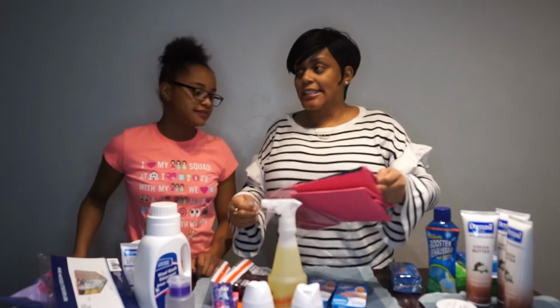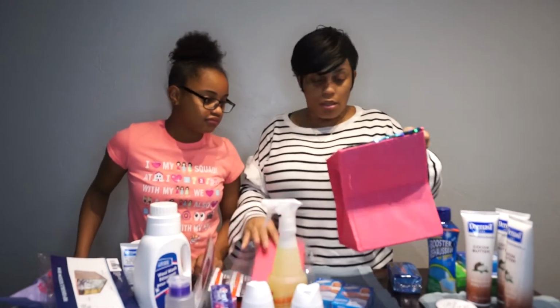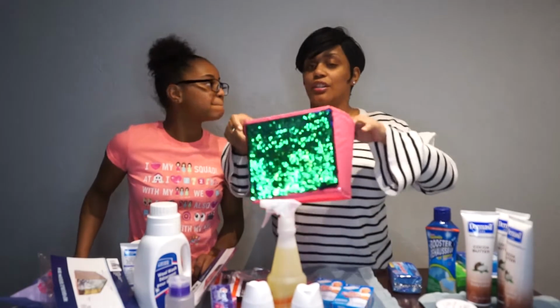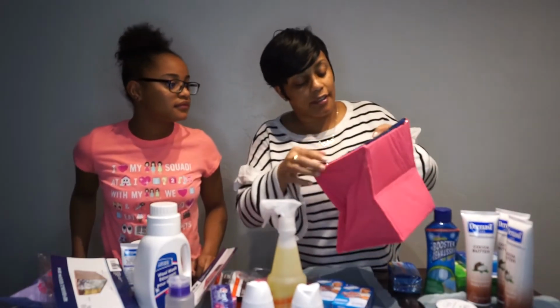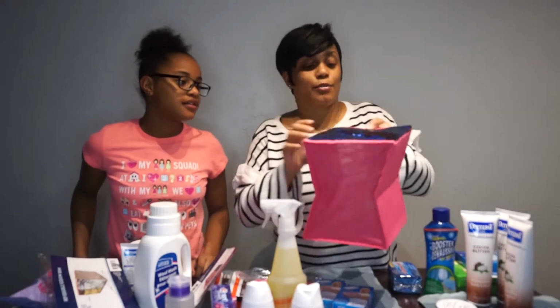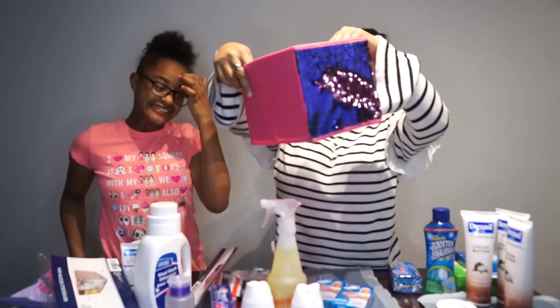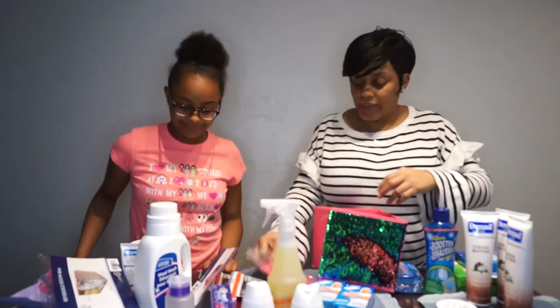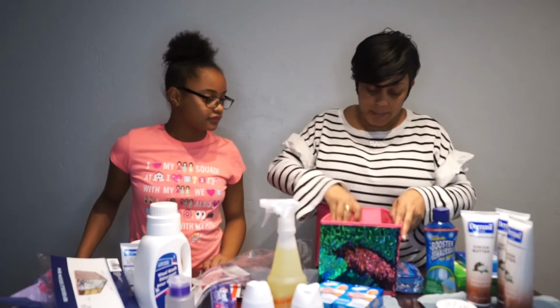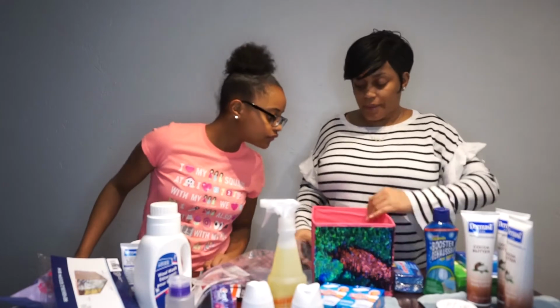So Demi has these little built-in shelves in a room, so these would be perfect. Oh, so it goes from green to pink. That is super cool. So she can put her stuff in it. That is going to be super cute. Oh, I think this maybe goes at the bottom? Oh, that's neat to keep it open.